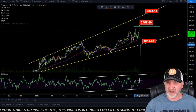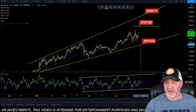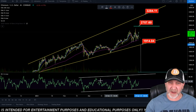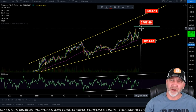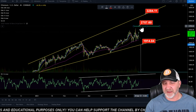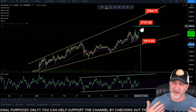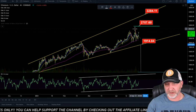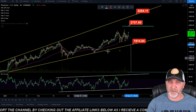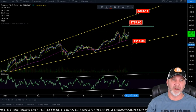But the RSI is showing us it could possibly get up to the top of this rising channel in the RSI, which would be around that 2750 area. So that's the highest I think we'll go here, unless something crazy happens and everything just pumps insanely. But otherwise, yeah, I'm looking for at least to come back down and retest this bottom trend line.